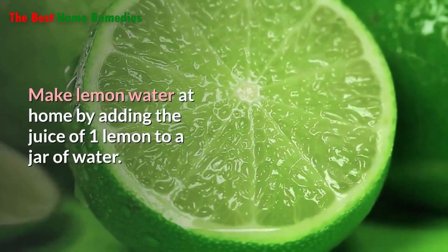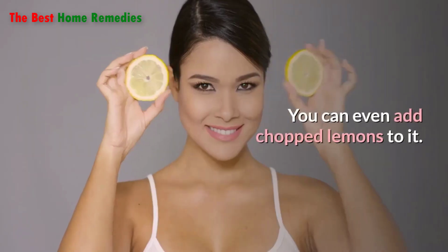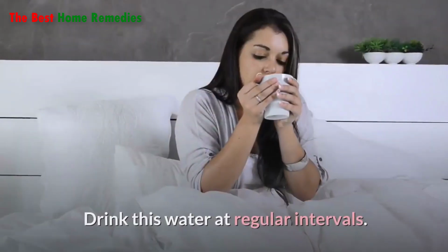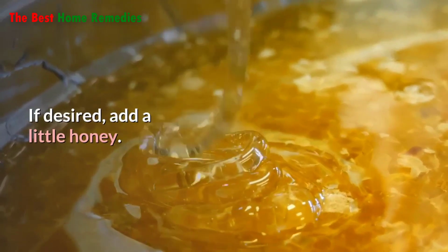Make lemon water at home by adding the juice of 1 lemon to a jar of water. You can even add chopped lemons to it. Drink this water at regular intervals. If desired, add a little honey.